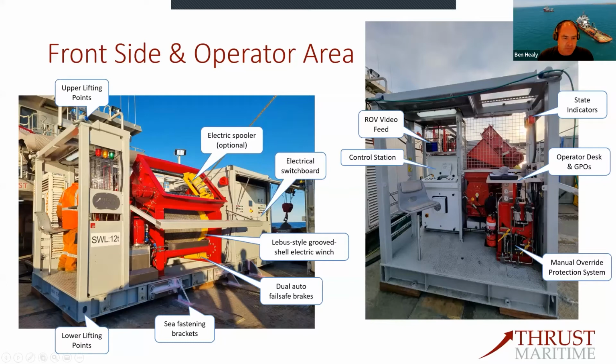You can see here that we've designed it for rapid sea fastening to deck. There are numerous bolt interfaces so that we can bolt on some gusset plates and then weld to deck. It's also got an ROV video feed, a duplication monitor, the control station, state indicators, and a manual override protection system. This is a hydraulic system, which we'll talk about later, for use in the event that everything else fails.